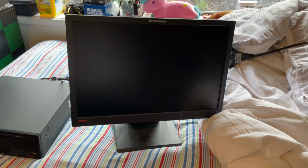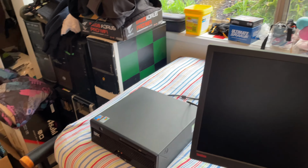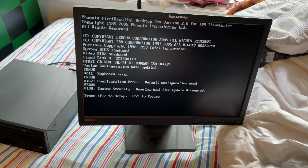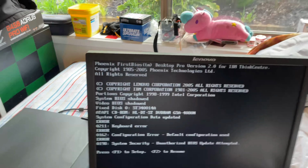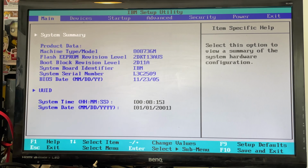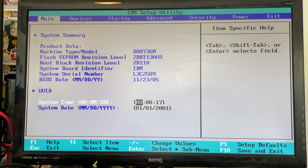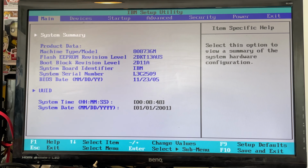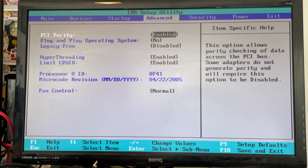Oh! That time it only flashed the screen. There we go. So we've got it up and running. There seems to be some sort of BIOS issue, but at least it's up and running. Now I'm just going to get it onto that monitor. Got it working on my main setup. I am now in the BIOS. It thinks it's 2005. No, sorry, it thinks it's 2001, even though it was revised 2005.